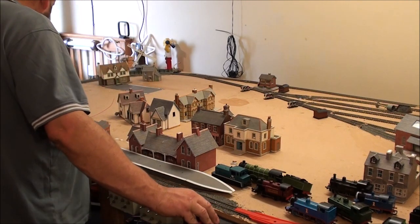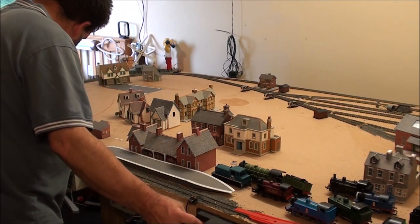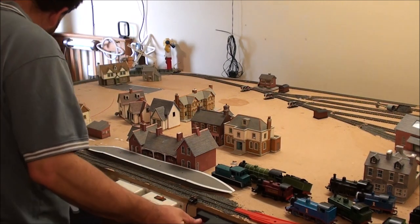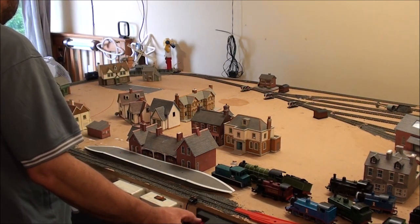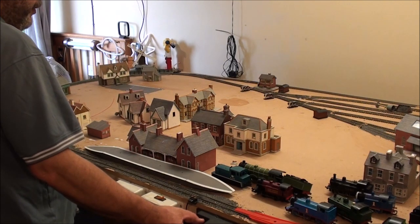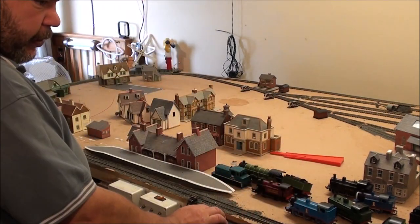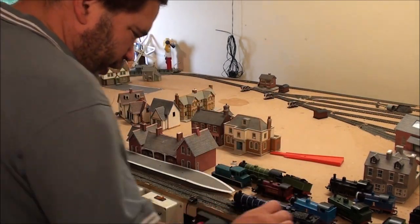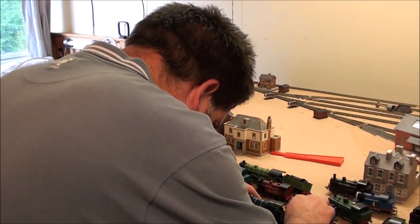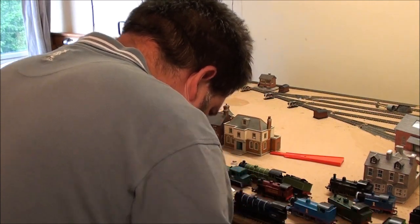That one's a bit stoppy-starty. We might have a bit of a railing issue with that one. The fender has just come off. No, stay. Well, actually, the whole thing's come off then. Yeah. How's that?